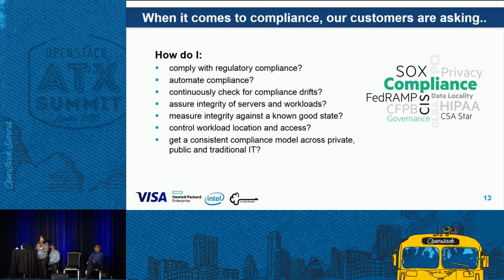Now, when it comes to compliance, the key questions that our customers are asking is, how do I remain compliant in an OpenStack environment? How do I automate? Automation of compliance is a huge headache for many customers. And the problem with that is, you have different systems, you have different layers of the stack, all giving out different formats of audit logs and whatnot. How do you standardize across, and how do you make sure that you're automatically checking for drifts? And that's an important aspect.